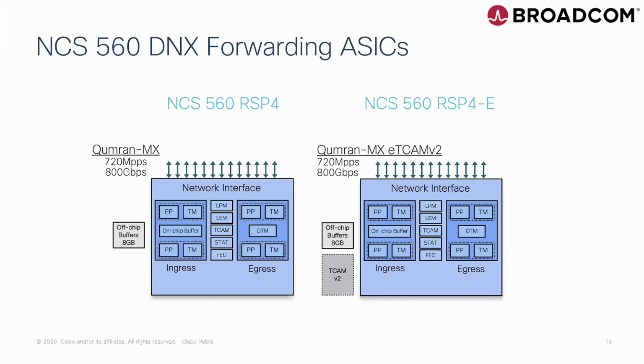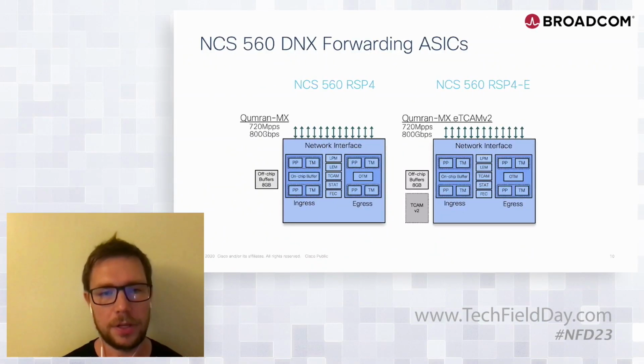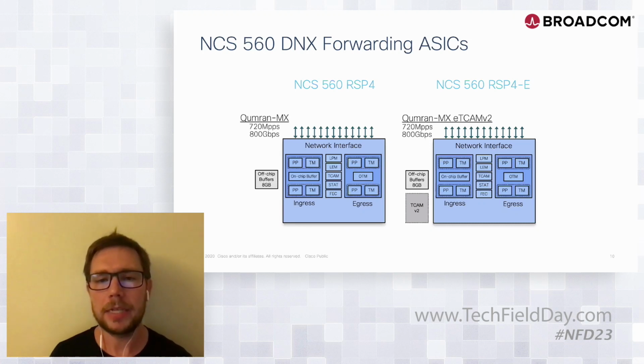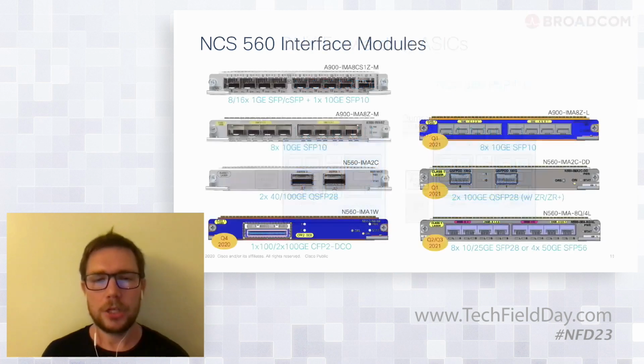And the variant with E has external TCAM to store excessive routes in order to support millions of IPv4, IPv6 routes. It also has a high external buffer. So if the internal buffer is not enough to store the packets, then the off-chip buffer of 8 gigabytes takes place, and the packets are stored there before being transmitted. But it doesn't have any penalty in latency, as this is a really internal high-speed connection between the memory and the NPU.